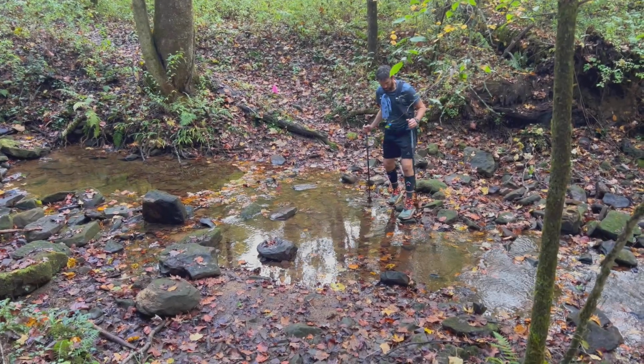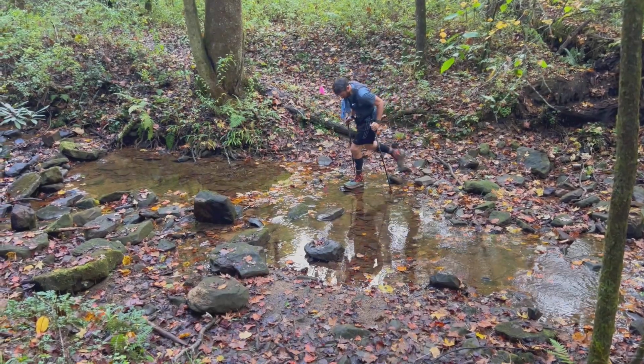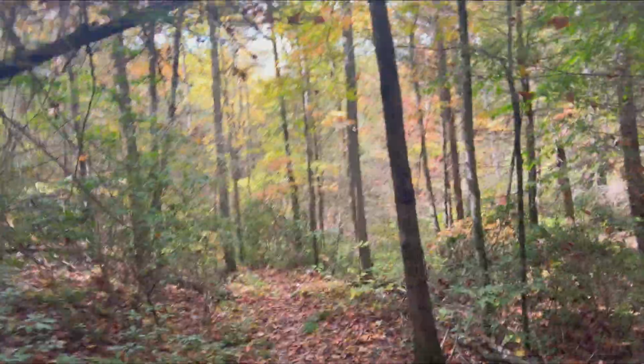Look out! All of them are slick. My foot ended up going in. Really? Yep. I went that way and hit that one and boom. Temperature's perfect. Great breeze. Man.